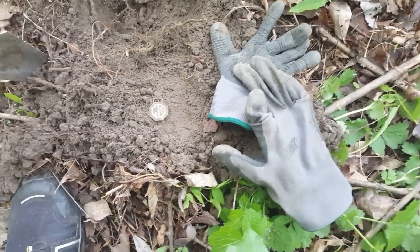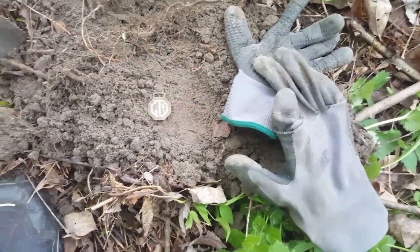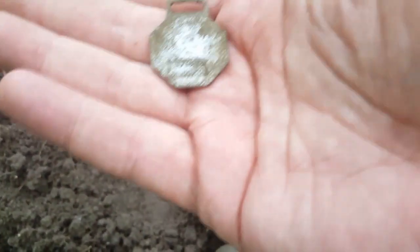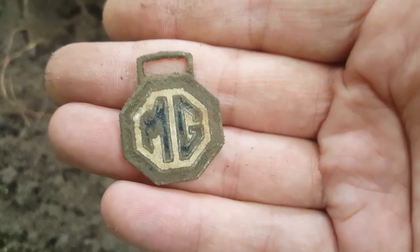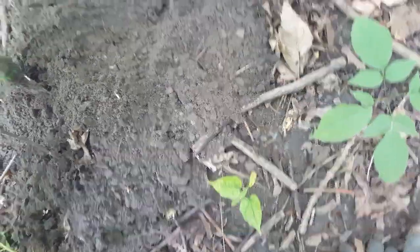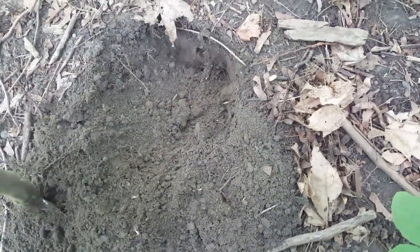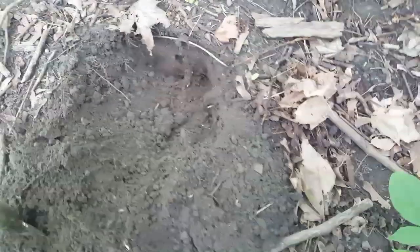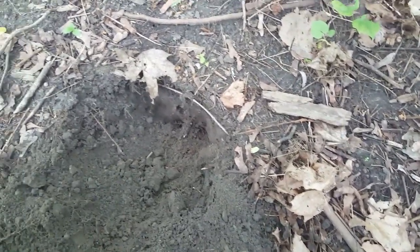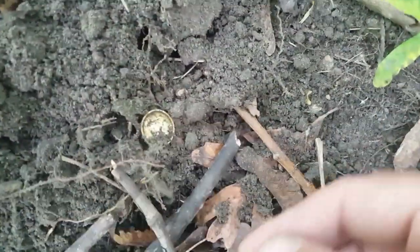Alright, I got one George VI penny on the way here, but now looks like I got an MG key tag, made in England. That's cool. Looks like a pin day, sort of day. Alright, in that hole I just had a deep, squeaky 26-27. It appeared to be large. Showed me deep, like 6 bars on Equinox. I thought I'm probably digging a piece of junk, but I just noticed this popped out of the hole.